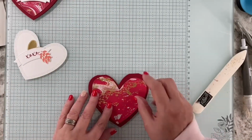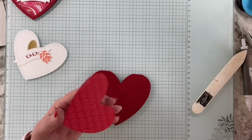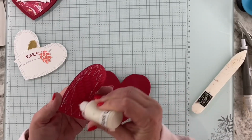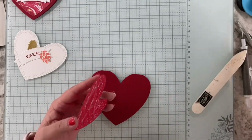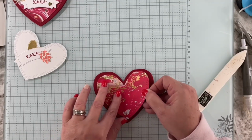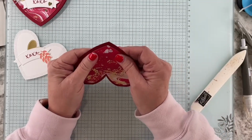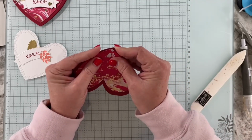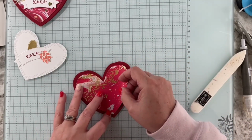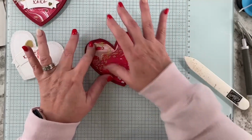So the first designer series paper is going to go on the top layer. So let's go ahead and get this layered down. Did I stamp anything on the inside? Of course I did. We're not done stamping. All right, so I'm not going to put the inside down until after I get it stamped. But let me move this around. It moved too much. So I'm going to pick it up and we're going to start again. I want to get this centered. That was much better. Okay, so let's do that.